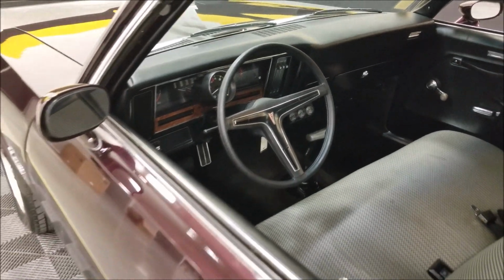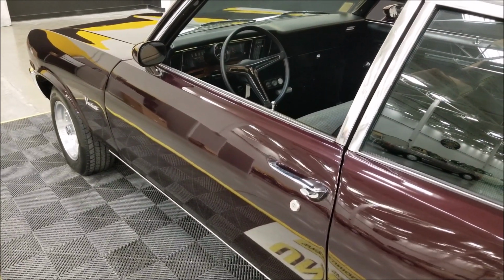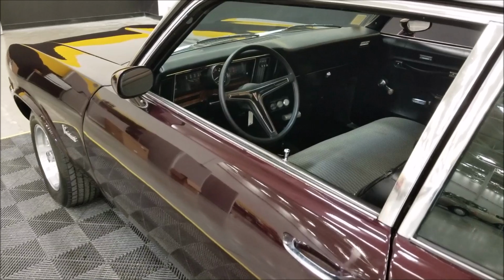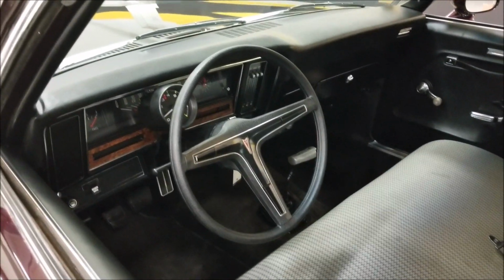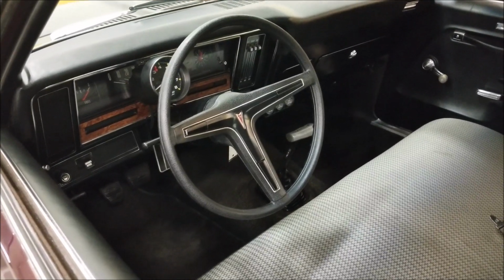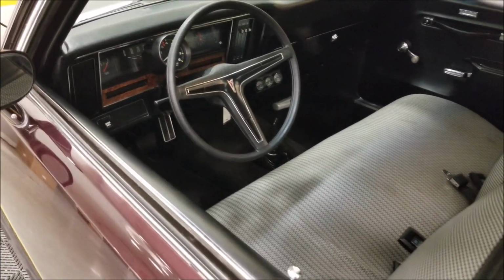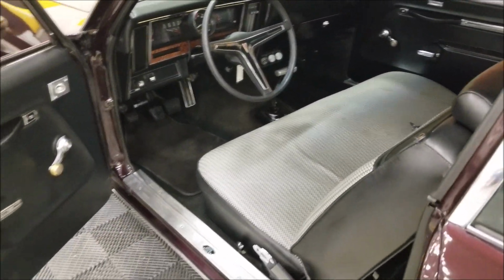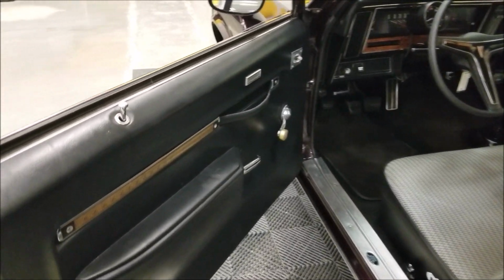Now, the one thing that was done under the hood I wanted to tell you, which is an upgrade, he did put a Pertronics igniter on it, which would basically be electronic ignition that replaces the points, FYI. So that's what's been done under the hood. And when we started up, you're going to notice it's got a mild cam to it when he did the rebuild. And this thing sounds amazing. Since it was repainted, he rebuilt the engine. This car has never been out in the rain.